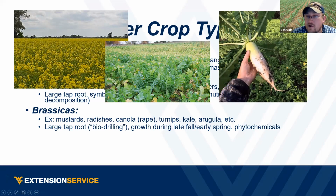So this is actually a daikon radish that, I don't know, 5 years ago, everybody was wanting to plant, and they're still really good. They call them biodrilling. So you think about a legume taproot on something like clover, it's probably only 6 to 8 inches. These are just massive, and they basically grow down through there. You're looking at sometimes a foot, sometimes 18 inches deep. So they're really good for breaking up soil compaction, or if you have a pan layer, like a hard layer under the soil, those are really good for breaking those up.